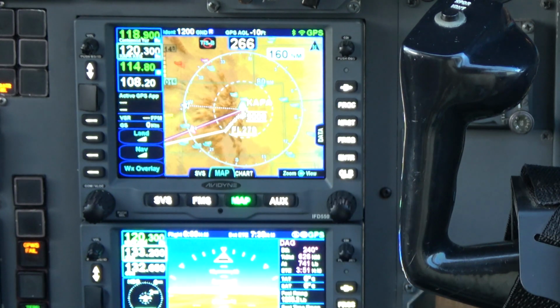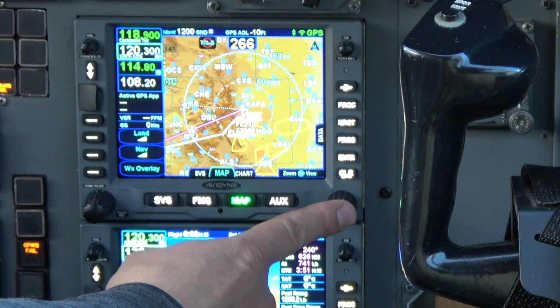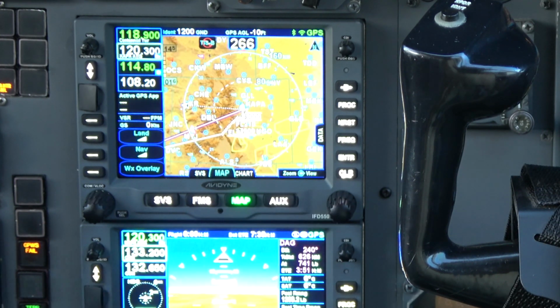And one thing I like about this is I'm a guy that likes to fly typically north up, but every once in a while you want to go to track up. Simply press this button in, and there you go. Switching between north up and track up.